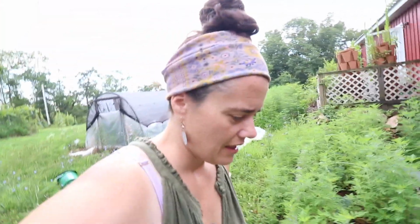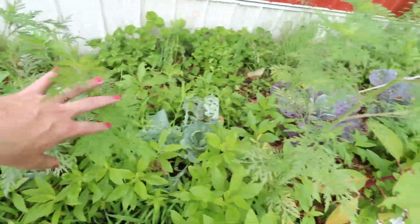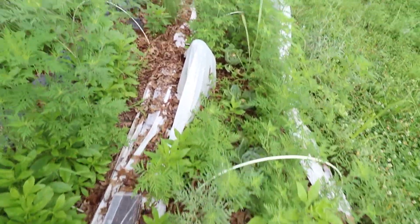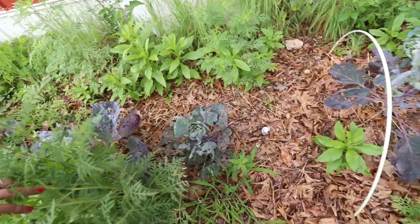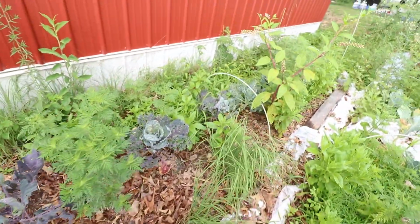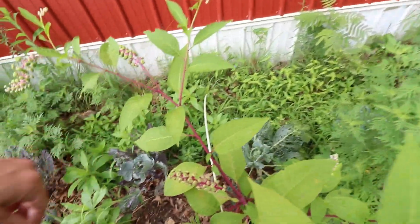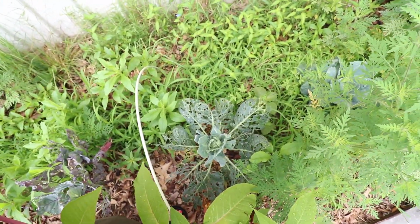See, I want to be very careful over in this area because, you know, snakes. Some of these are definitely past the point of no return. And some of these areas have been, oh, pokeberries, bad. I gotta cut this down.